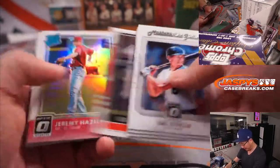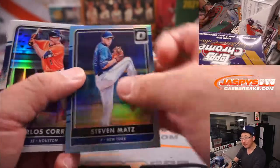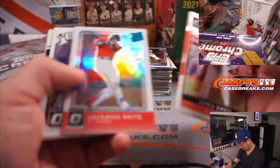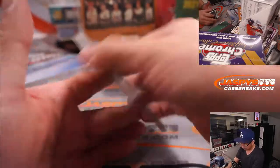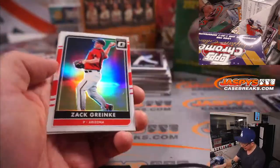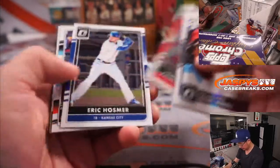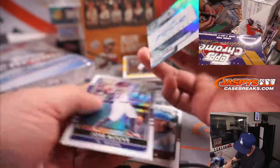But I don't know, maybe they just need some more seasoning. The internet was crushing them though. 11 out of 50, Steven Matz for the Mets. Out of 299, rated rookie Stephen Piscotty. And we got a Back to the Future insert? Auto? Autograph. Back to the Future autograph.